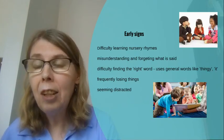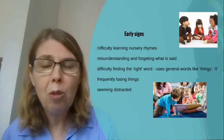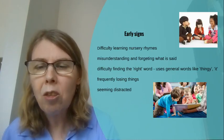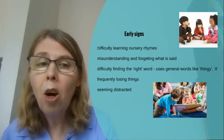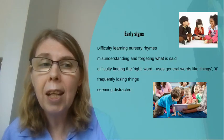You might find that they lose things quite easily. I know we all lose things from time to time, but these are the children who just seem to be quite forgetful and quite disorganized. And they can seem very distracted, because if you have a poor working memory, it actually makes it very hard to sustain your focus and follow what someone is saying.